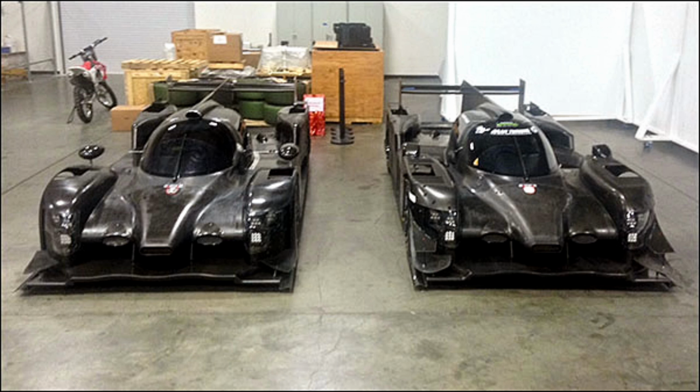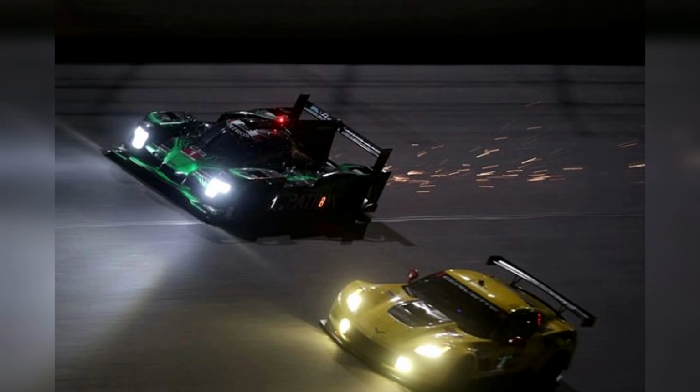Thus, everything should have been fine and dandy. The 03B and its mechanicals were still fairly competitive, so with proven mechanicals, shiny new bodywork, a committed partner, experienced, what could possibly go wrong? As usual, when someone asks that question, just about everything.